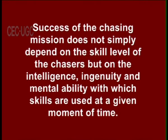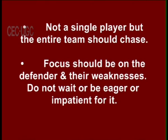Important guidelines for the chasers. Success of the chasing mission does not simply depend on the skill level of the chasers, but on the intelligence, ingenuity and mental ability with which skills are used at a given moment of time. Therefore, the chasers should always keep the following in their mind. Not a single player, but the entire team should chase. Focus should be on the defender and their weaknesses.